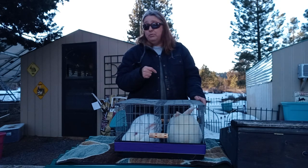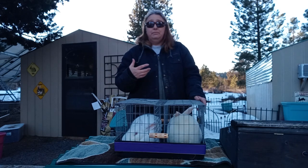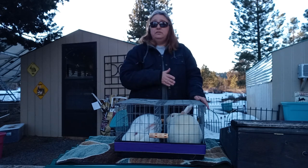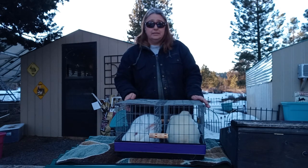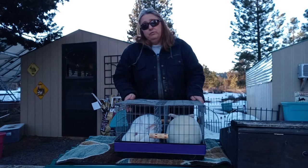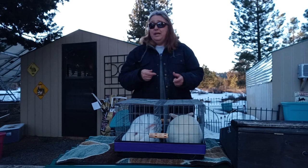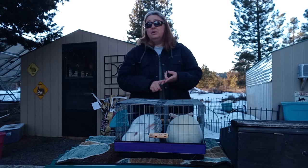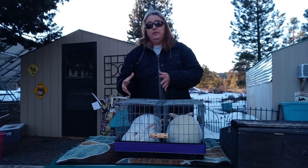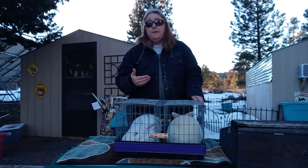I have seen people over the years at shows upfeed their rabbits to get them into a weight class. Usually it's an older junior or a very young senior trying to get up into a senior class. And it's not worth overfeeding them. All you're going to do is end up with really pudgy rabbits that, if you're doing meat, don't breed well. And if you're doing show, don't show well. So there's no benefit to trying to overfeed them to bump them up at all.